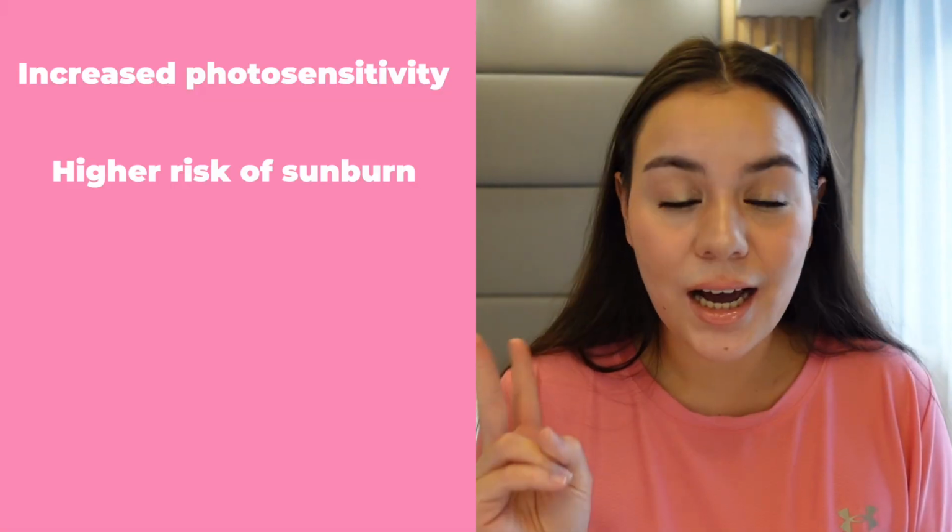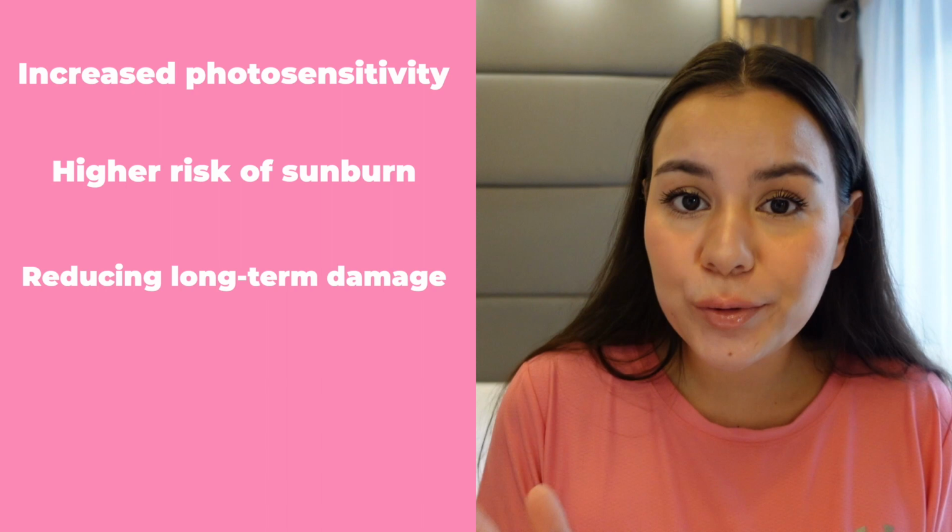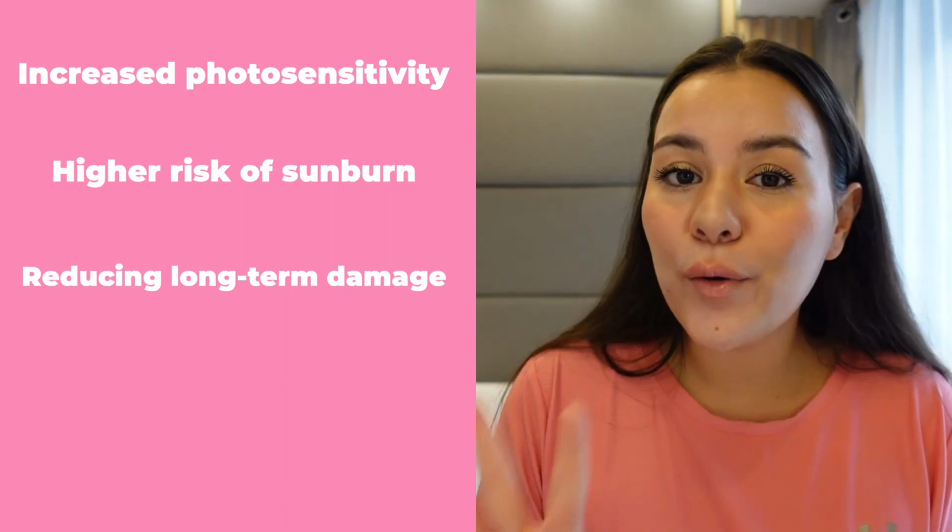Using sunscreen is not an optional step. Let me tell you why. First, increased photosensitivity. Second, higher risk of sunburn. Third, reducing long-term damage. And fourth, supporting skin healing. Alright, let me answer question number 1.